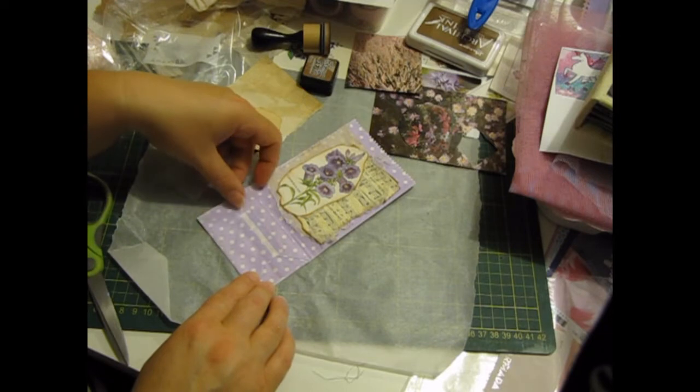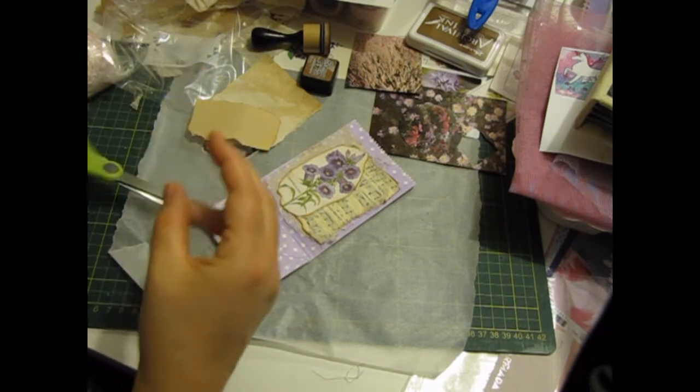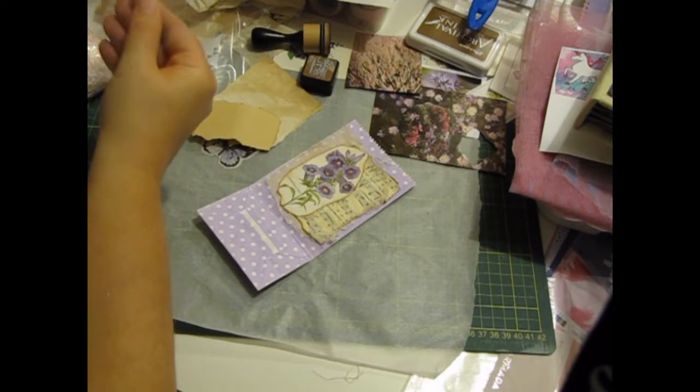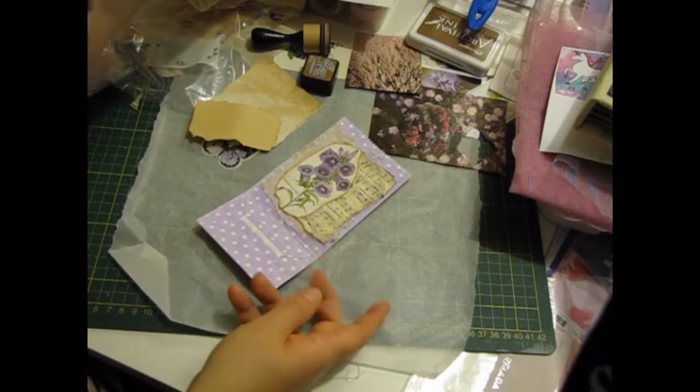Almost got it the right width. Just straighten it up a little bit, take a bit off. There we go. I think that will be fine. So I'll whack that on.